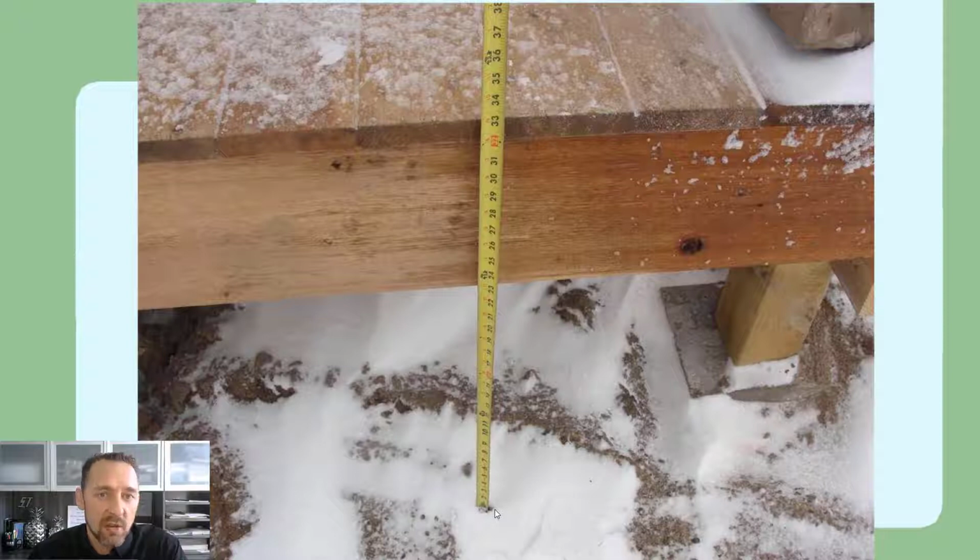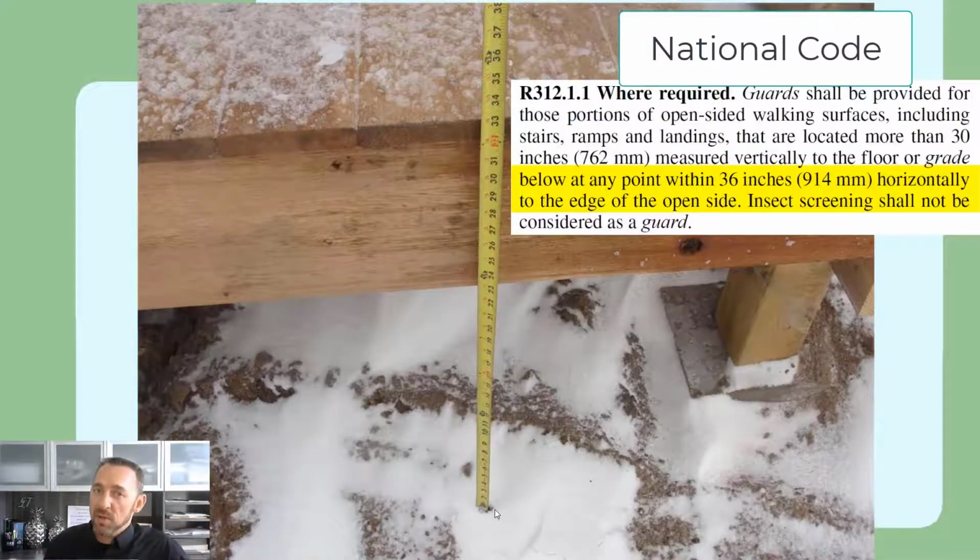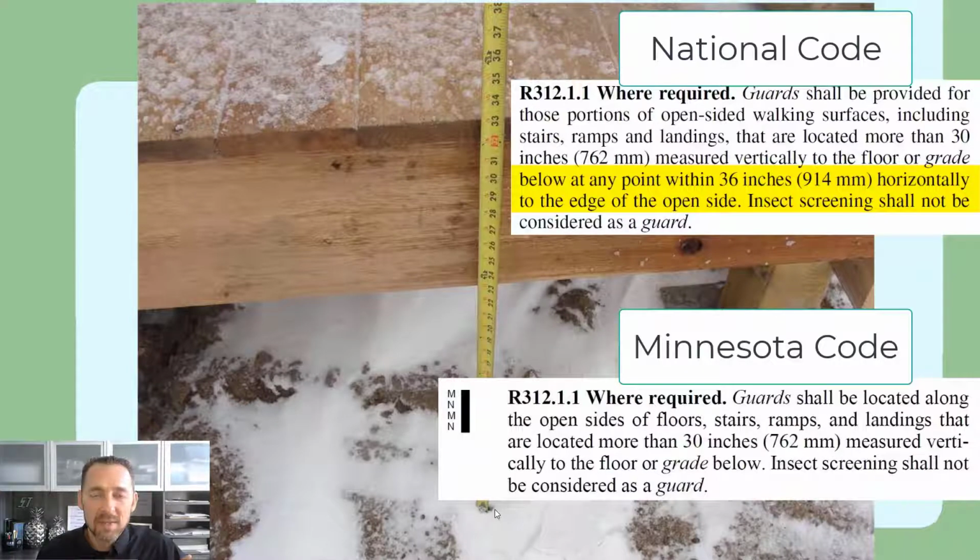The current standard throughout most of the country is you need a guard when you have a drop-off that's over 30 inches down to the ground, and you always go out 36 inches and you measure down. Because if you're right on the edge of a cliff and you measure down 30 inches and it's only 29 inches, but then you got a cliff here, if somebody falls, they're not landing on flat ground. That's what the rest of the country does. Now here in Minnesota, don't ask me why, but we have removed that section from our building code, and all that's required in Minnesota is you measure straight down to the ground.